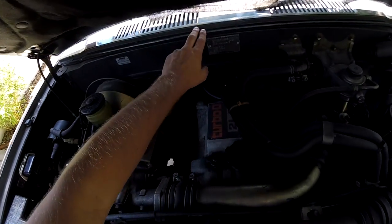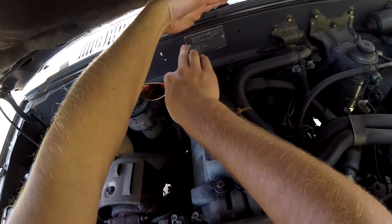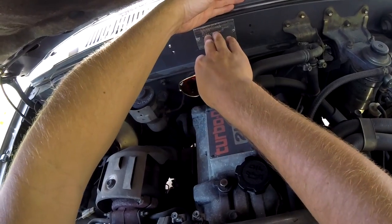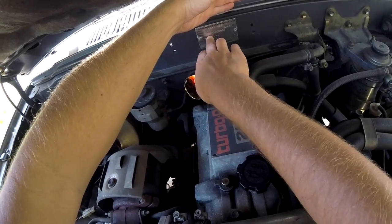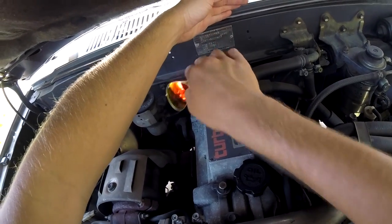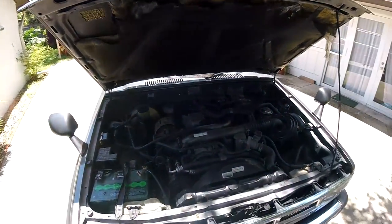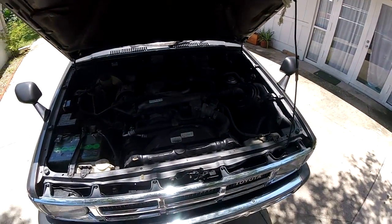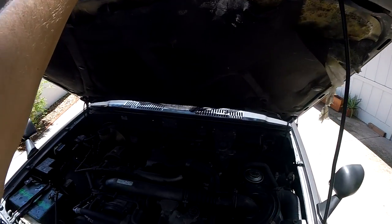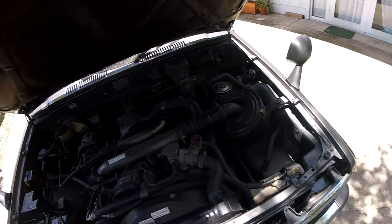And then right here, this is my favorite little detail. Apologies if that sun is bright. But right here is the tag. So, Toyota Motor Company, and the frame number is LN61-0000907. Like I said, I'm not an expert, but to me that seems like this is the 907th one that rolled off of the Toyota Hilux Surf production line.